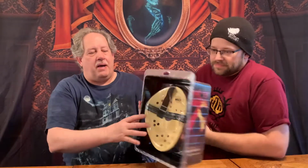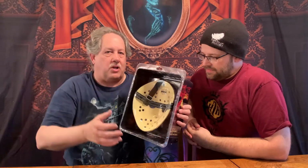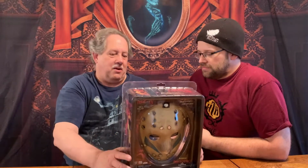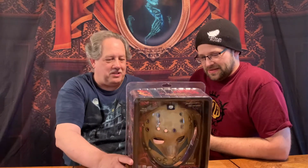This is of Jason, and I particularly like this setup. It protects your mask. These resin masks can't take a beating, so you've got to be easy with them. On the back, they have a strap, so it's one size fits most. With this you can stretch it out pretty far. It'll fit on, I think, anybody's head.